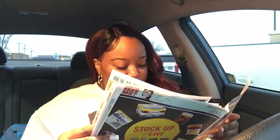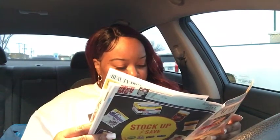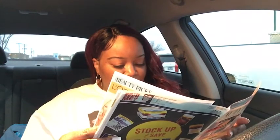All right, now the second Retail Me Not is more beauty coupons. They really don't sell that much beauty items in the Dollar Tree, except for like every now and then you can find that L'Oreal that I've hauled.